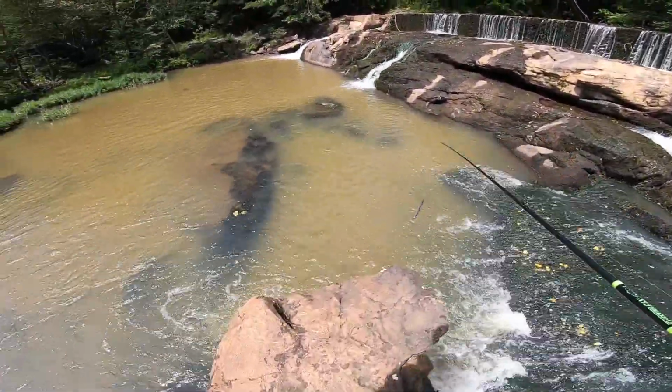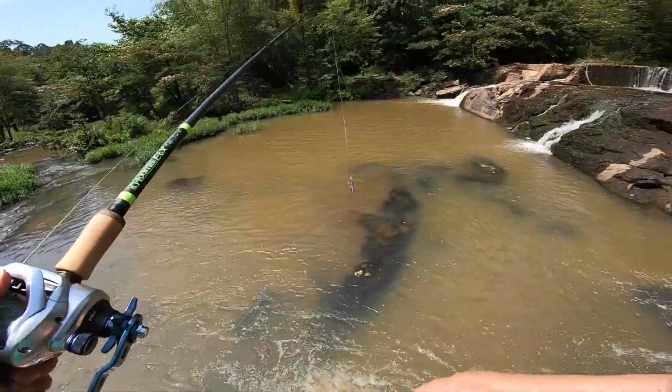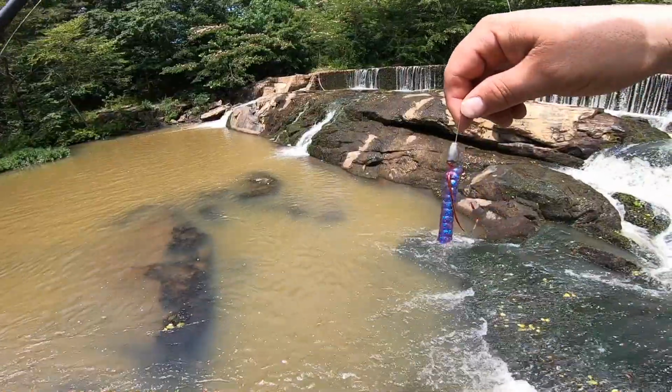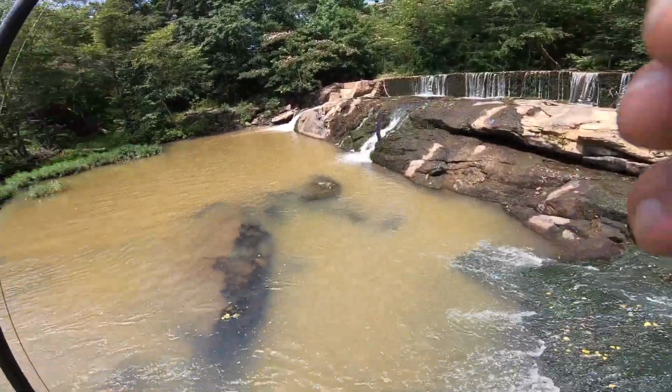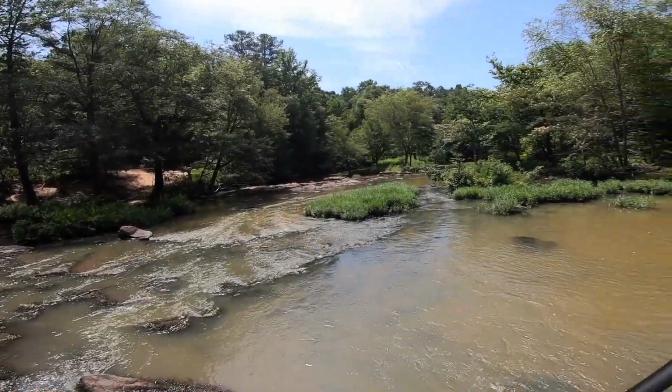Now we're talking. We're in the fishing zone now. Oh, there was one. Dang, well. Guess where all of my minnows, my worms are. They're back there.